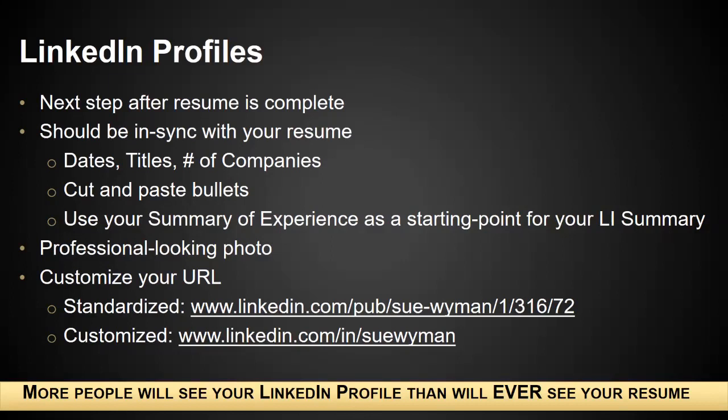As far as how long it should be, maybe 75 to 200 words is probably about right, depending on your experience and what you want to say. If you're a technical person, I would also cut and paste your technical skills in there, because the more times it appears in LinkedIn, the more frequently you'll come up in searches.